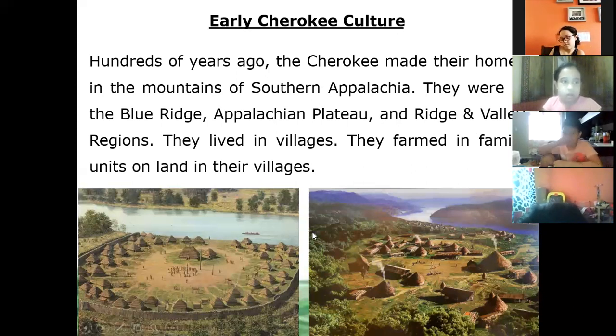They lived in villages. Look at this first picture. They have a fence surrounding the village, and that fence protects them against wild animals and protects them against strange people, too, it could be. They farmed in family units on land in their villages. Look at this other one.